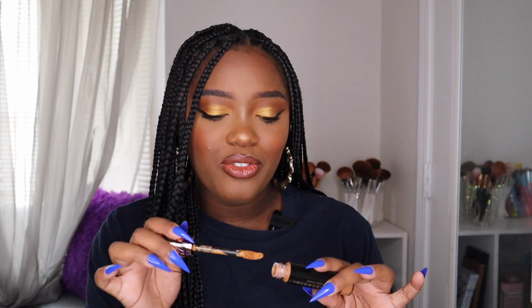It's very weird. I've never seen a doe foot that looks like this before, but this is a very thick formula. So if you are not really into that thick kind of formula, then this is probably not the one for you. But I'm not gonna lie, I have just been using this a lot recently and I like how it looks in the end, but when I'm using it, I'm like, ooh, I don't know about this. But then it all comes together and everything looks really smooth and airbrushed.